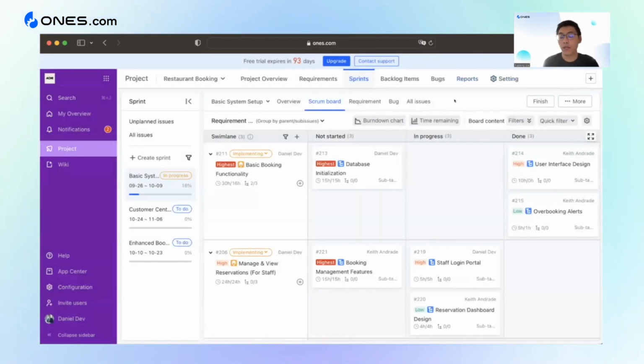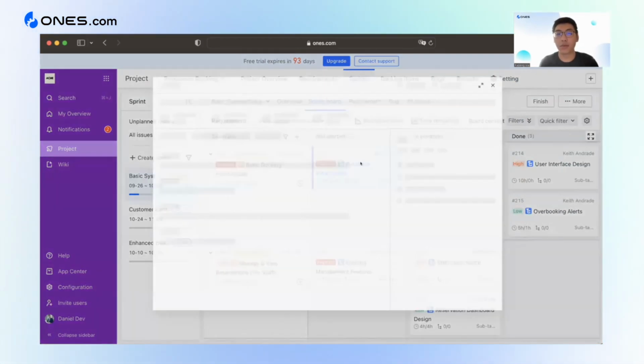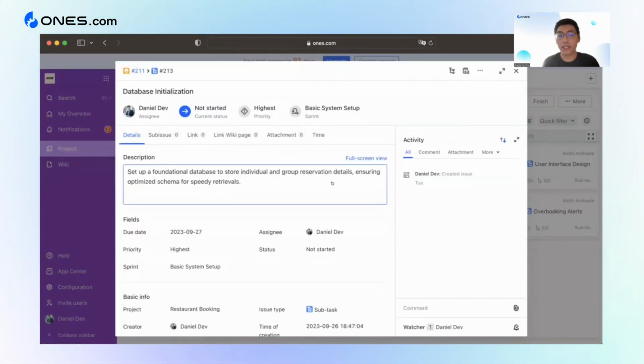Now, in order for our team to finish the actual basic booking functionality, right, we're going to be breaking that requirement down into tasks. And for us, we have 2 tasks already completed. We finished the UI design and we finished the overbooking alerts, but we still have the database initialization. Very similar to documentation of requirements, the subtasks here are also very detailed, right? And we can see a description of what the subtask is all about. For us, it's just a foundational database to store individual and group reservations, as we're going to be including group reservations in the next sprint.